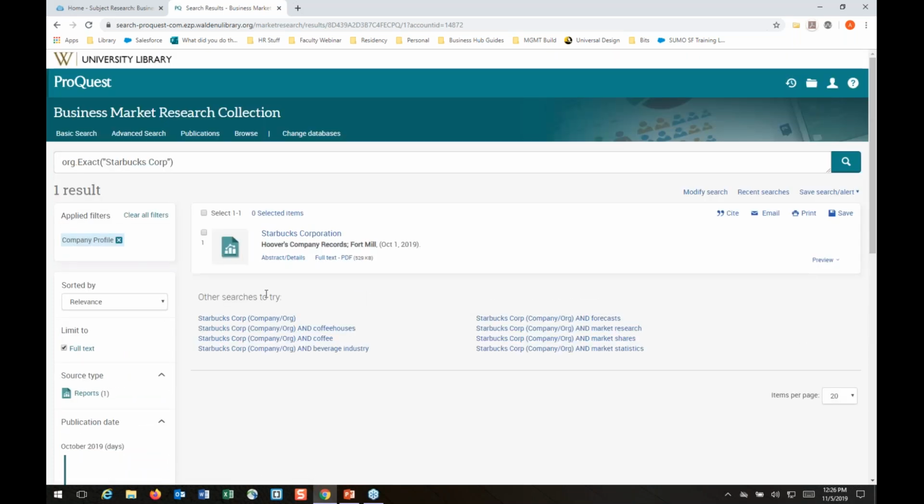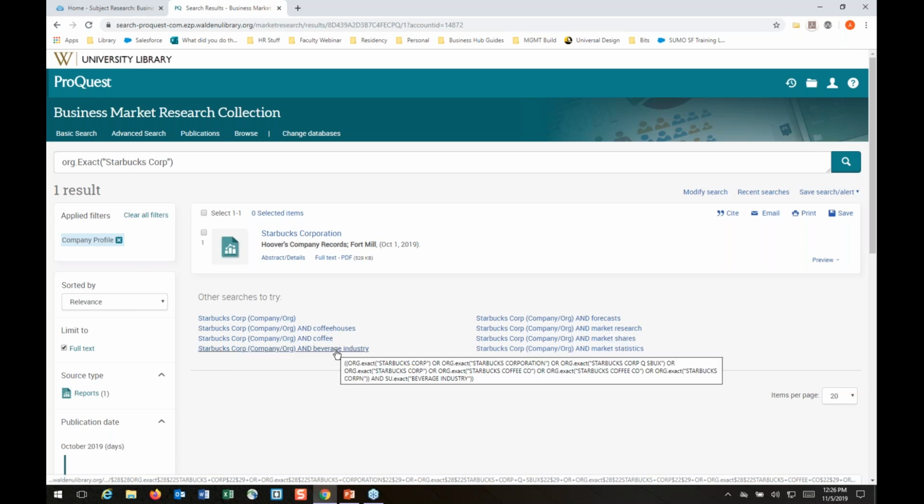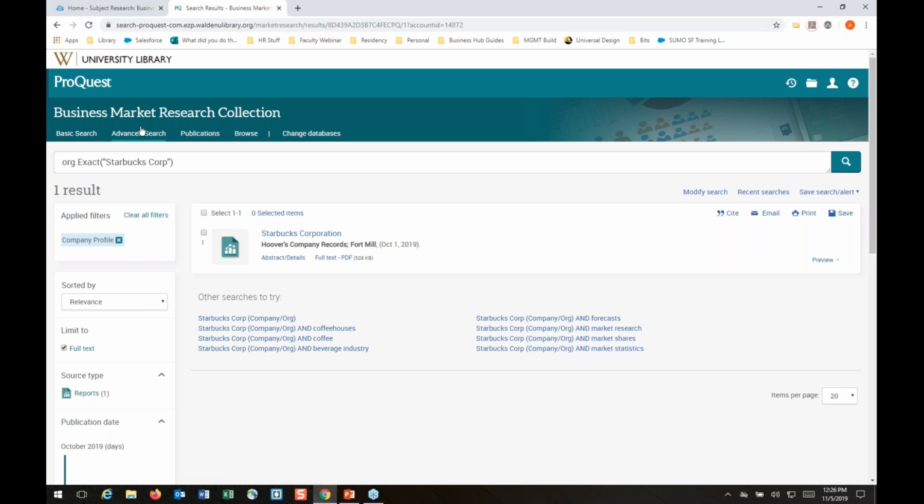Okay, and then they also have some suggested searches here. So you could look for Starbucks and coffee houses, or Starbucks and coffee, or beverage industry. There could be a lot of different ways to change your search if you want to.